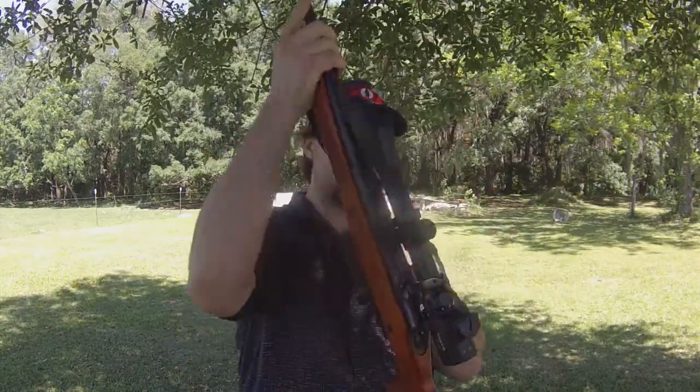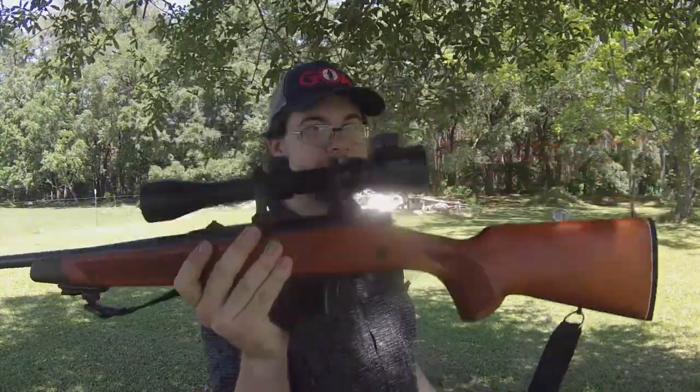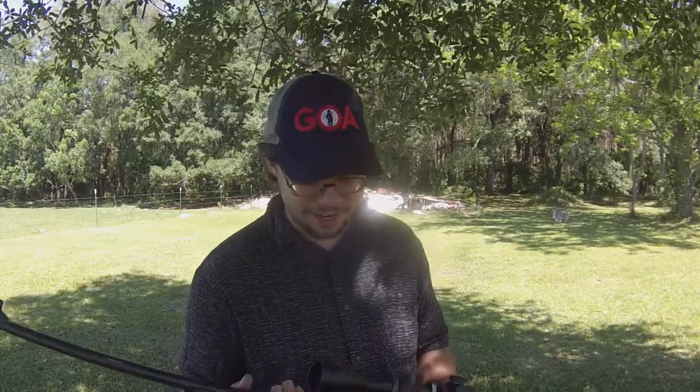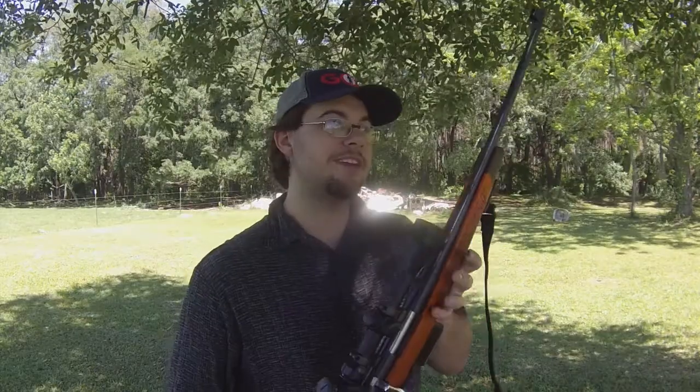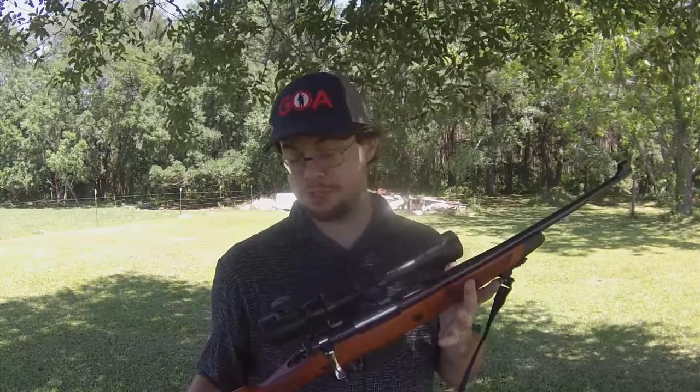They do have their own scope mount that you need to get specifically for this rifle. That's kind of a Russian thing. Seems like every rifle has its own specific mounting system. The AK had it, the SKS never had it, the Mosins had it. Thank you, Kevin. I appreciate that, buddy. But it's got its own, I'll try to pronounce this properly, proprietary scope mounting system.